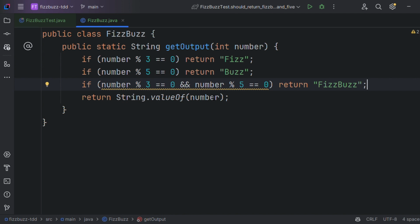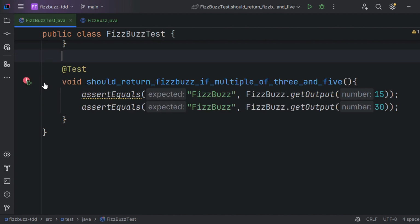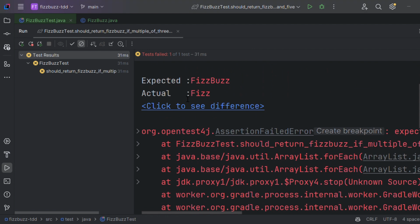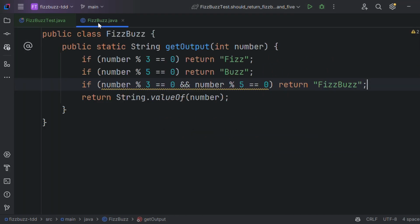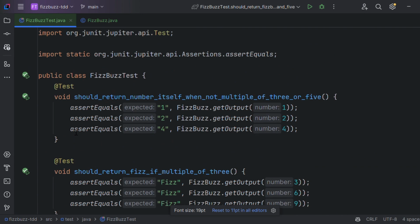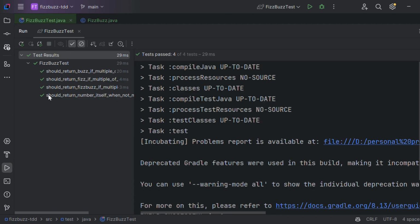Now let's say I added the implementation like this. If number modulo 3 equal 0 and number modulo 5 equal 0, return fizzBuzz, and I placed it here. My tests will protect me from making such a mistake because numbers that are both multiples of 3 and 5 will be caught by the first if statement here and return fizz instead of fizzBuzz. Thus, we should put this if statement first. Now all my tests are green.